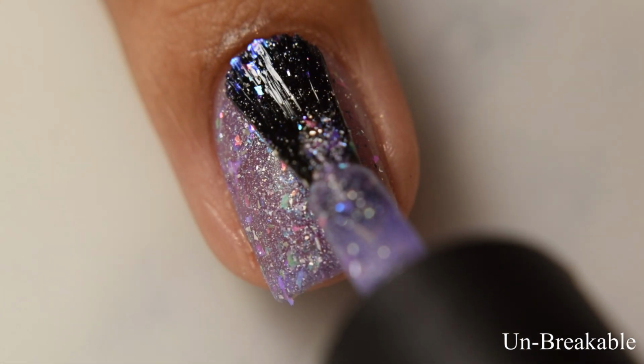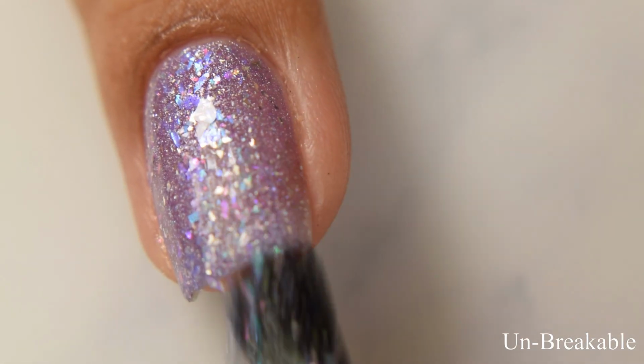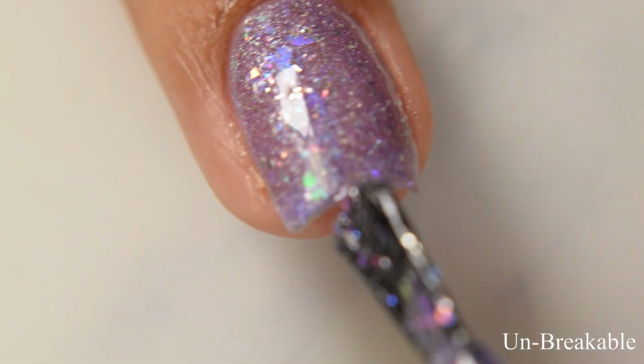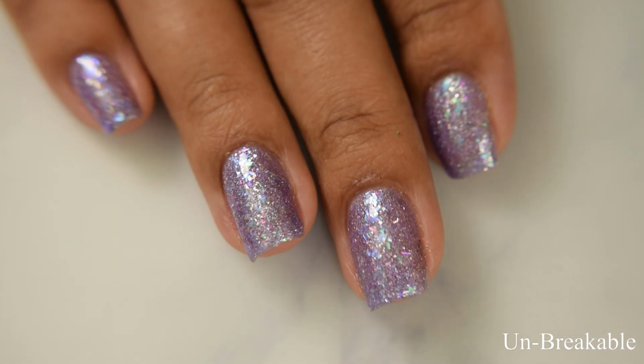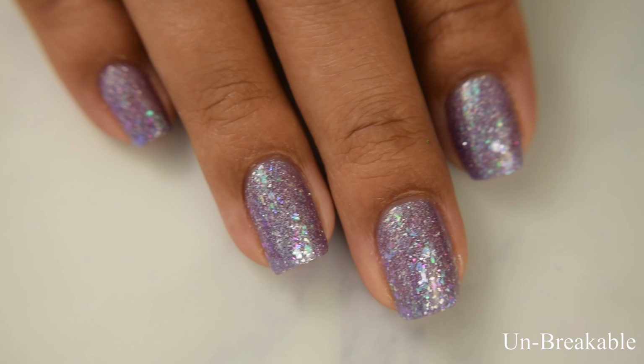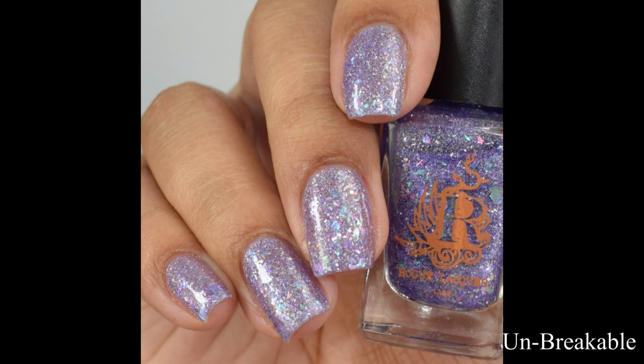And it's got quite a strong reflective type of sparkle with it. Really pretty, very delicate feeling. And I love how the sparkly flakes kind of contrast a little bit with those more luminescent sort of flakes. It's really pretty. This builds quickly despite being a jelly that starts off quite sheer.